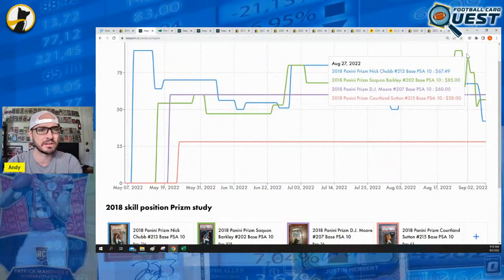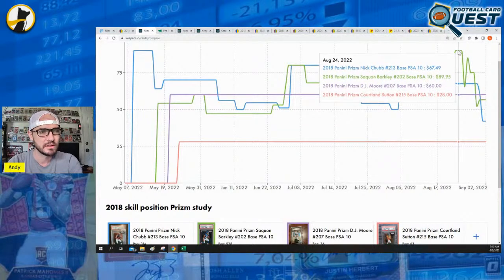And if he could stay healthy, I think he's got easy RB1, number one overall RB potential, getting back to where he was in his rookie season. And maybe this is that year for Saquon. It's hard for me to buy in because they're already at an elevated price point.